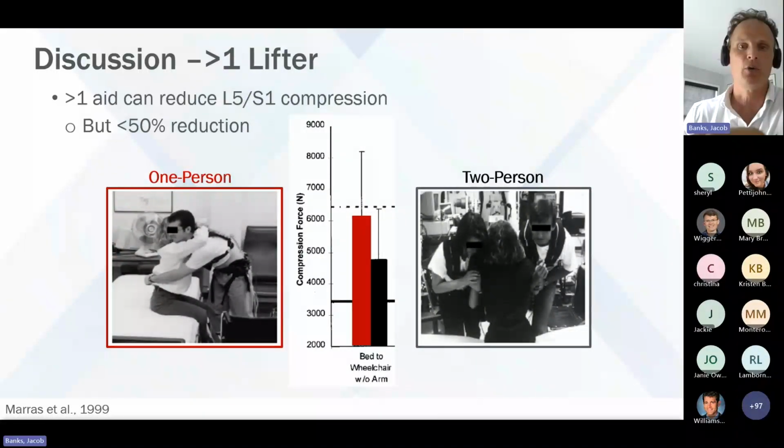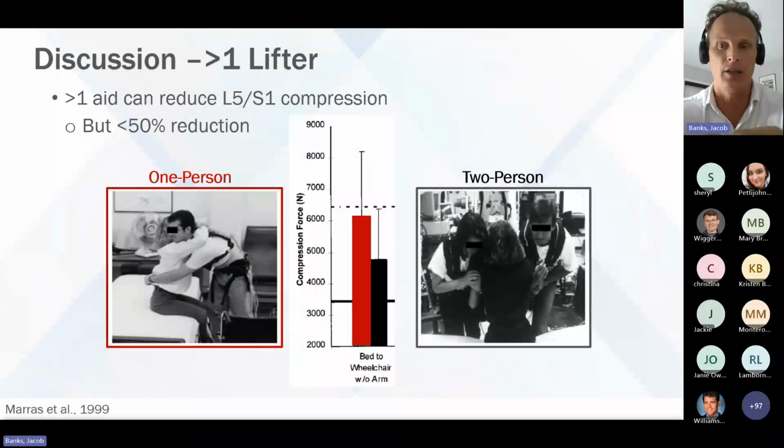That's because the external load isn't the only driving thing in the demands. The load may be cut in half, but not the demand on the lower back.